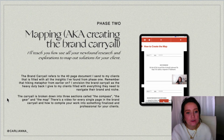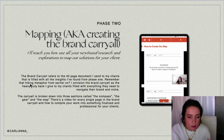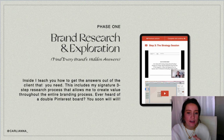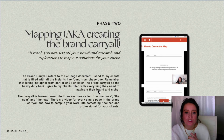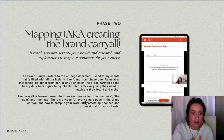Okay, in phase 2, the brand mapping, AKA creating the brand carry-all, this is where I'm going to teach you how to take all of that research that you just did in phase 1 and actually turn it into solutions for your client. This is the 40-page document that I give my clients. I have a video for every single page that I send to my clients, and it's filled with all of the insights that I found from phase 1.